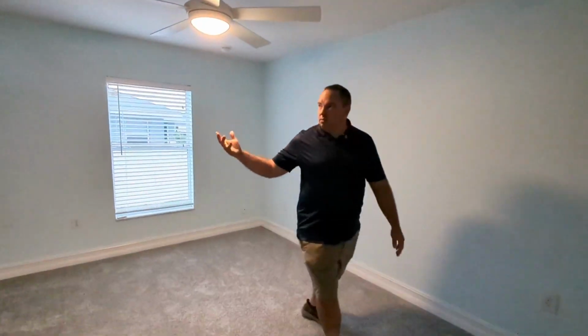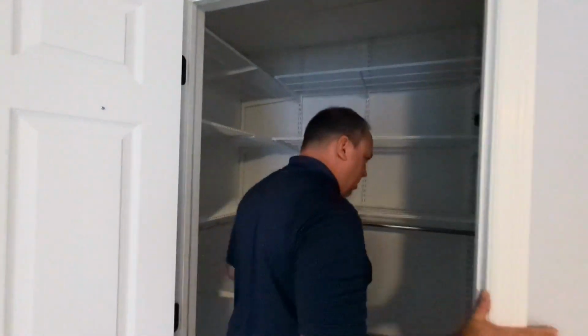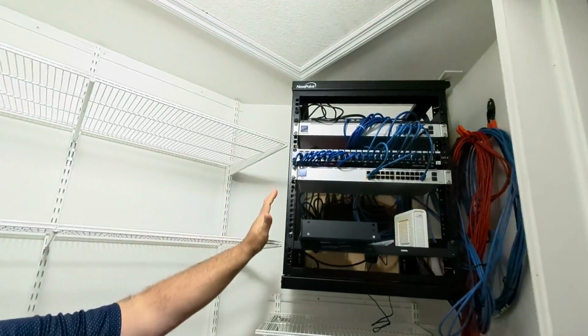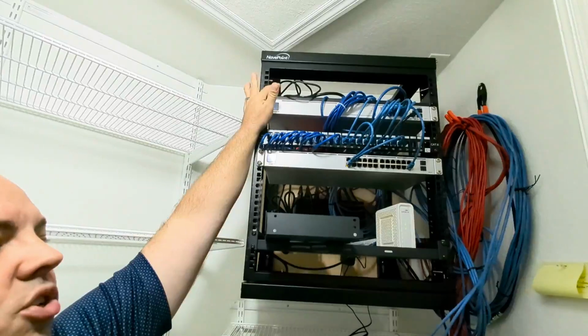Coming into this room, again, brand new carpeting, freshly painted. I want to point out that there is the custom alpha shelving again in here. And there's all this networking equipment. Some of this I'm going to take with me, but what's going to stay is that network video recorder that I mentioned before.